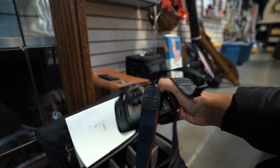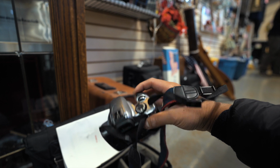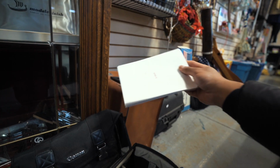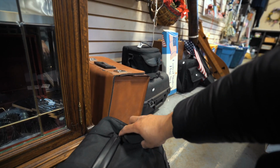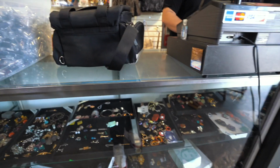There you go. That's what I'm talking about. Rebel K2. I've actually always wanted one of these. Shout out to Trev Lee. How much are they asking for this? So it looks like it's just the camera body itself. Asking $34.99. That's not bad. How much? That would be $24.99. Oh, I'll take it. Thank you. Have a good day. You too.